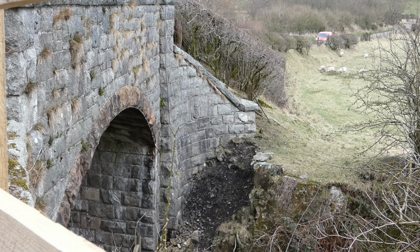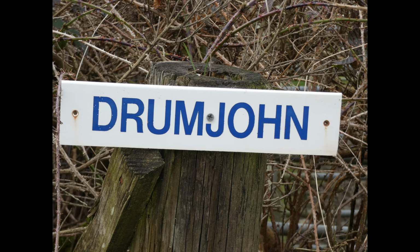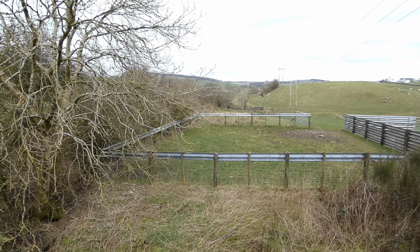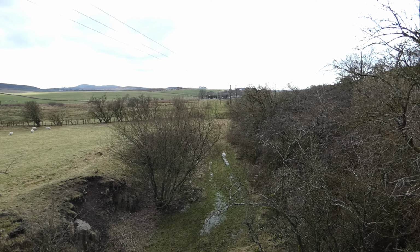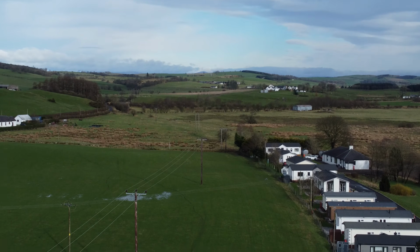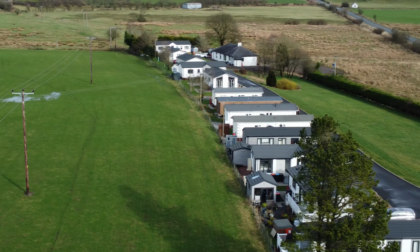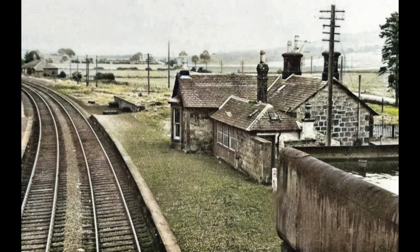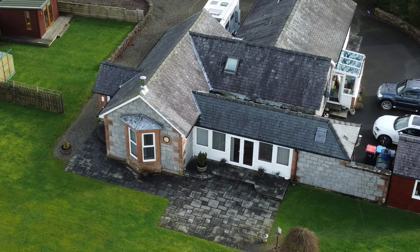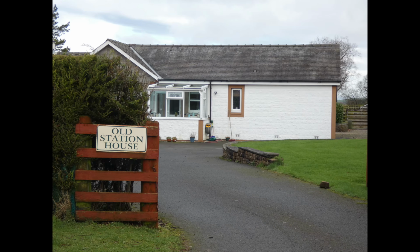Continuing west, the bridge over the track at Drumjohn is in fine fettle. But there's little evidence of the trackbed as we look east to Dumfries. Westward, we can see where the trains ran. We now reach Cargenbridge Station, currently occupied by a holiday caravan site. The station house is now a private dwelling.